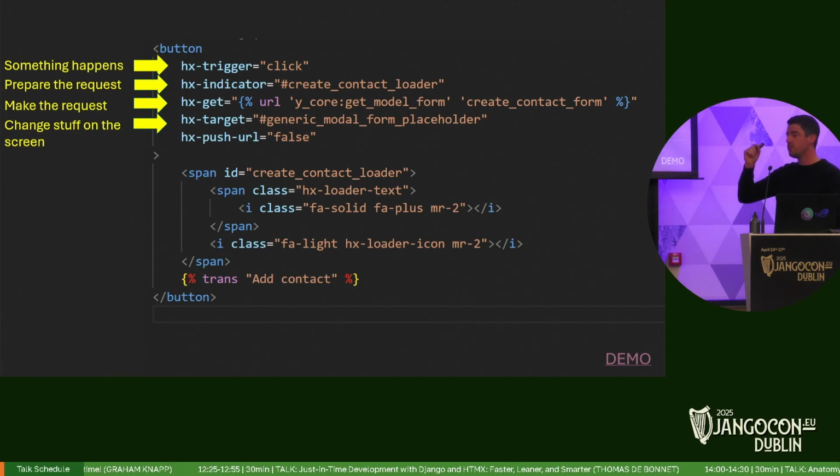as well on the button, not somewhere else. So that's the beauty of it. You write your code where things happen. And that's really one of the most beautiful things about HTMX, is that it's just right there.